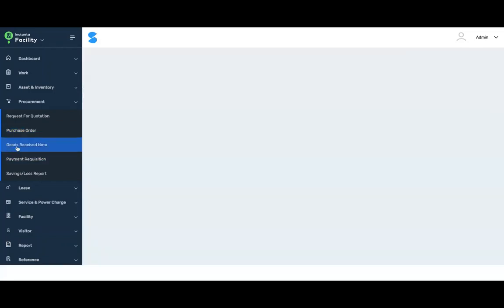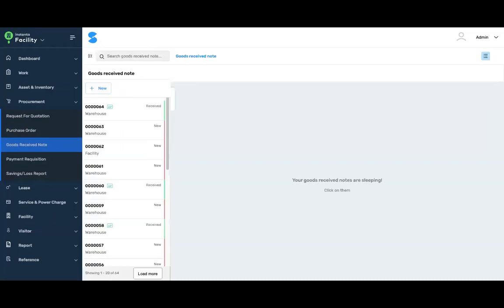You also have the goods received note, which is used to receive items after they must have been supplied or sent by a vendor. So a vendor sends an item, how do you receive it? You receive the item to know if it is in good condition, if it's the right quantity, right description, the right color, to confirm the genuineness of what you requested and what was supplied.